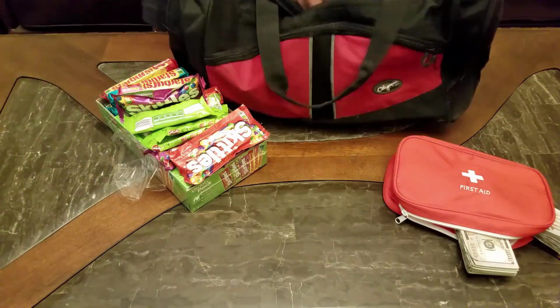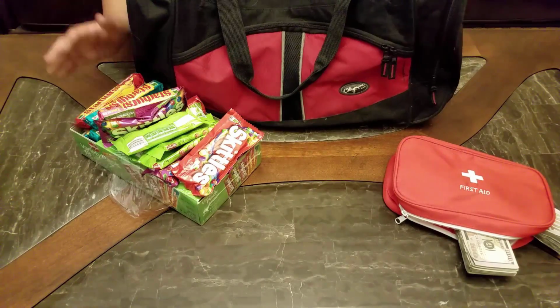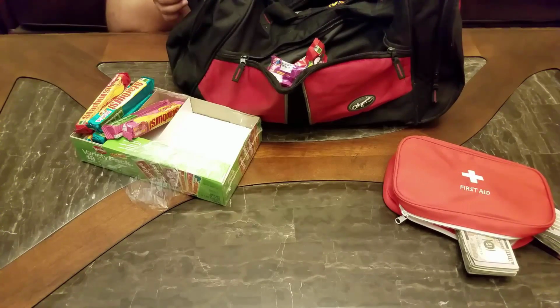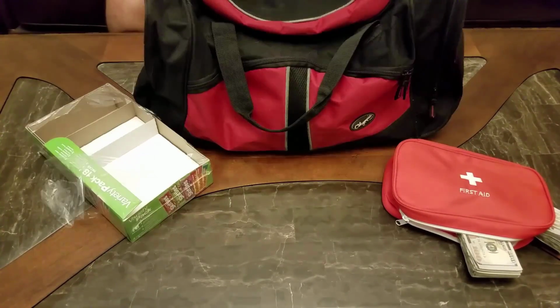Add it next to your lunch. Have a decoy lunchbox and say, this snack is just for me. I share with my friends. So go ahead and pick the bag that best fits your school level and try to maximize the amount of supply you bring inside of it.